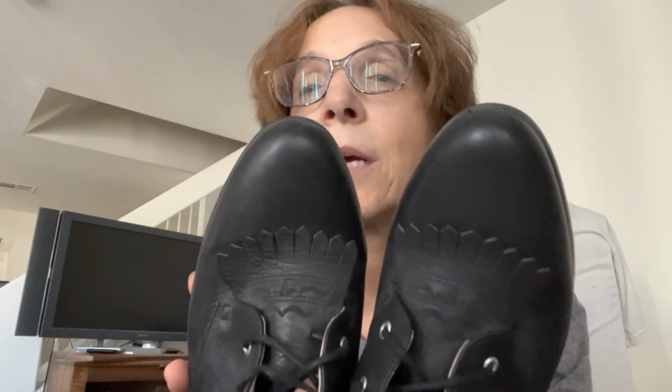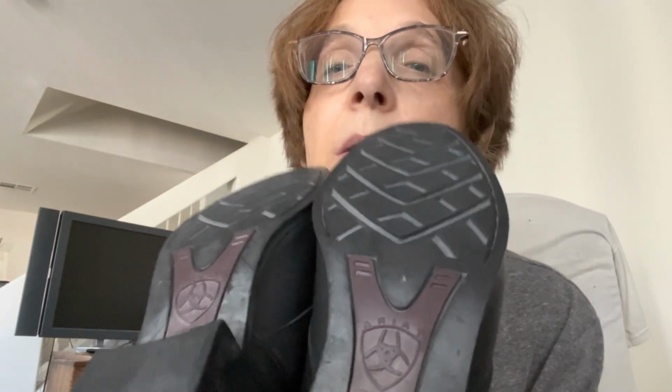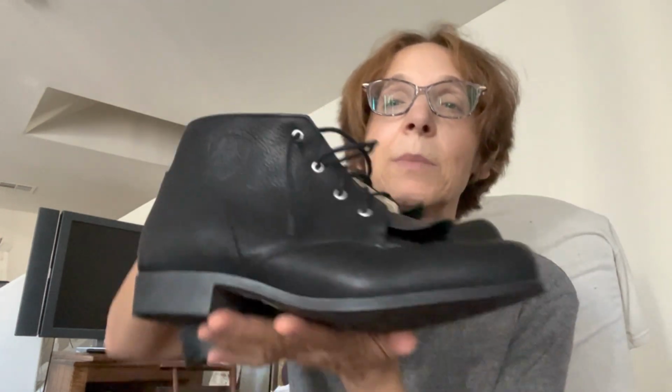Is that an almond-shaped toe? I don't feel like she wore these. Look at the bottoms. There's not a speck of dirt. The leather is in perfect condition. They are a size, didn't even look at that, 8.5 medium. It might fit me, but I don't like that toe. I like a rounder toe or even a squarer toe. I don't like an almond toe, actually, for myself, which is fine.